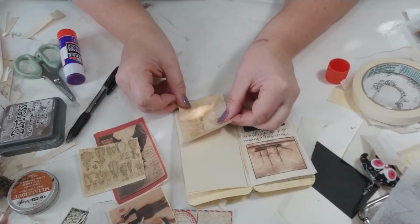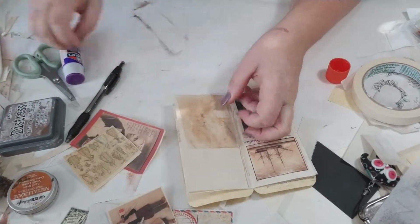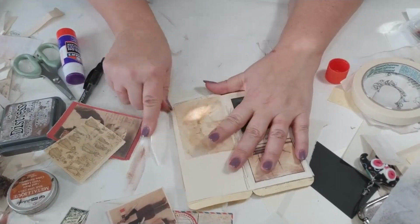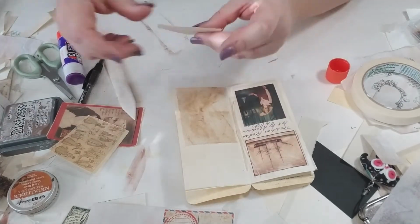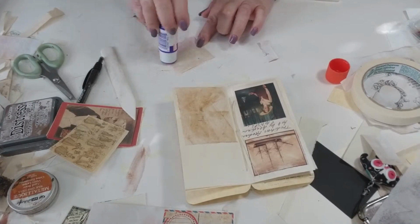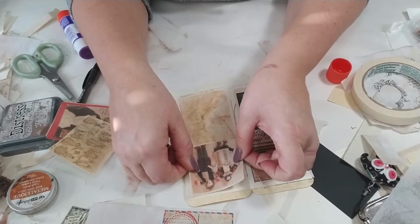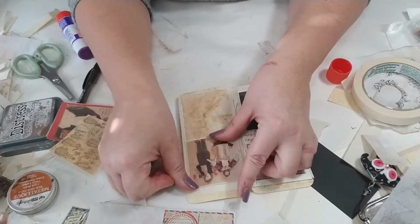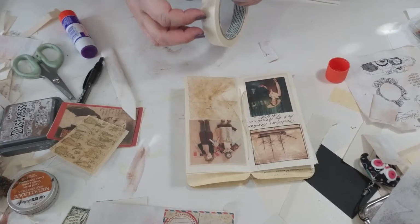This is another reason why it's so nice to use paper underneath when you're doing your distress oxides. They make for really nice accent paper in your art journal. I like having them lie around. I don't throw my papers away because I'm always looking for little scraps. So I'm going to bring it down lower a tiny bit because I want to add a little bit of my tape on the top.